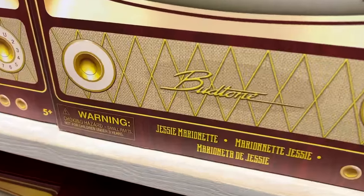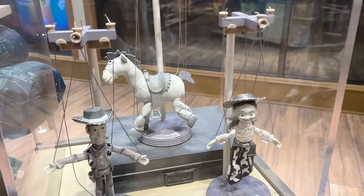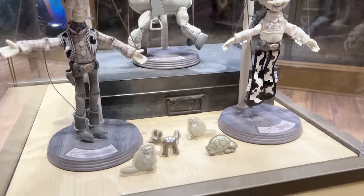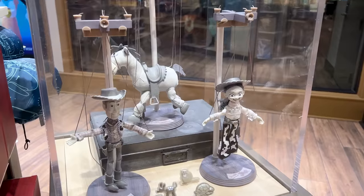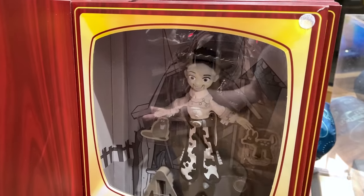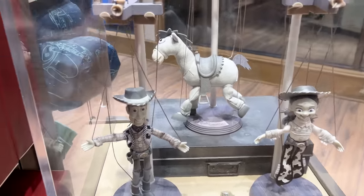It's the marionette dolls. This is the Jessie one, and they also have a Woody one, but it's nice that they actually have it all out on display, so you could see how it looks. I have seen some people keep it in a box, but look how cute they look. Let me show you how it's presented in the box. Look at that, but keeping it in the box is also really nice, just as a collectible. But yeah, this is really cute. And let me give you the price on these.